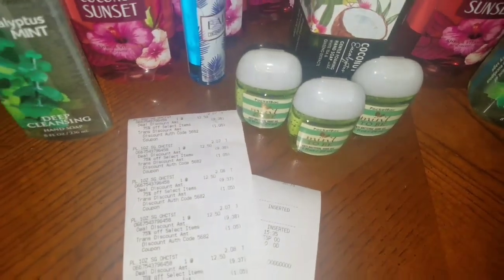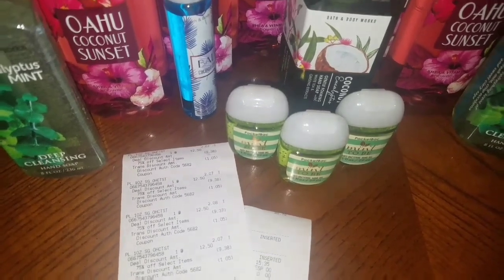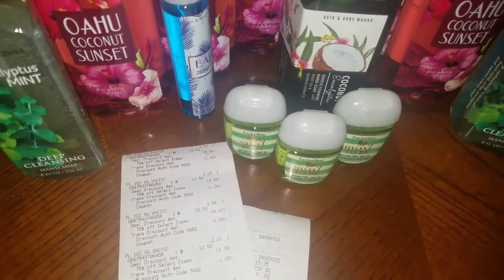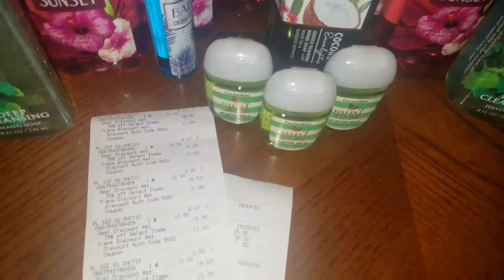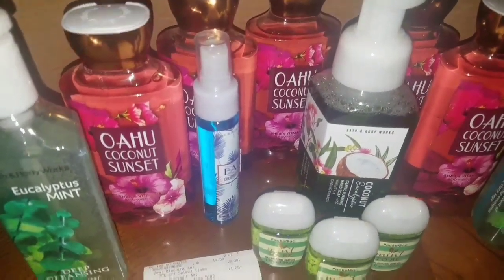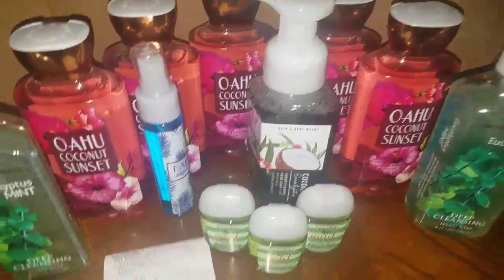So I needed some body wash, you guys, because I got to the point where I'm just using coconut oil on my skin very lightly, because y'all know it's real hot outside, the sun is shining, I'm not trying to cook, okay? So yeah, that's my secret moisturizer, but I needed some body wash. So I picked up 5 of these, so you know I love these as well.